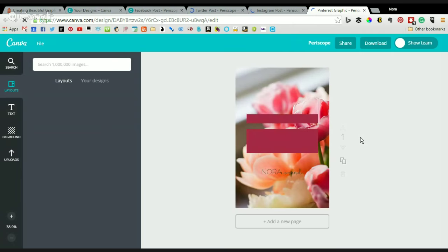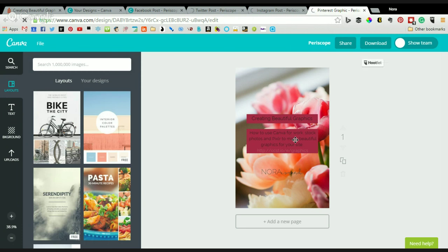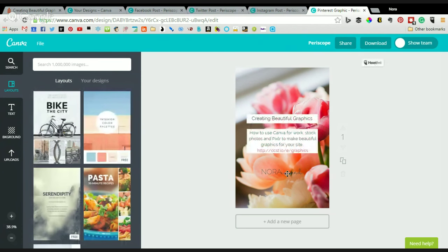So this is my Pinterest graphic. You can see it kept my background the same. It made it a little larger to fit the full width of the graphic. It added in my text and all my copy at the same size with the same font, and it added in my logo right where it had it.